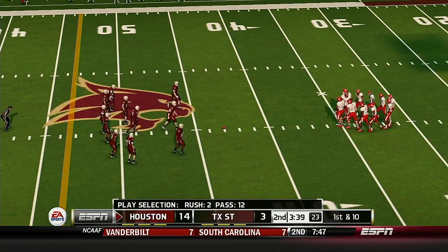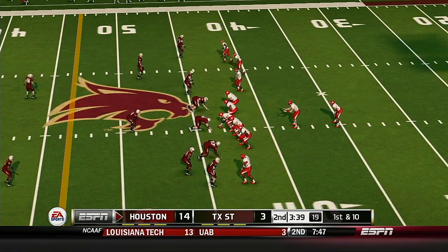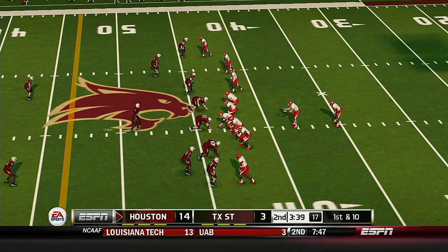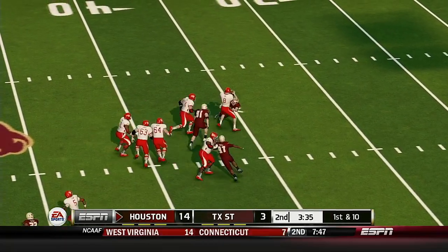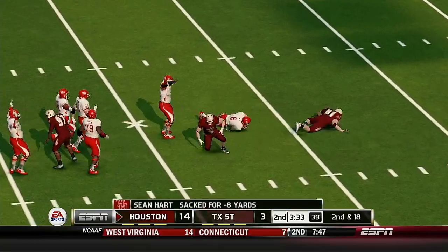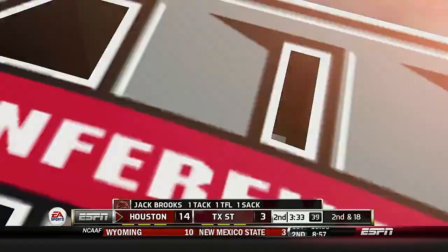You think about the challenges these two teams are facing. On one side, you've got to find a way to keep building on your lead, and on the other side, you've got to find a way to get back in it. They'll make the sack. Boy, this pass rush is sometimes scary. They're really getting after the quarterback now.